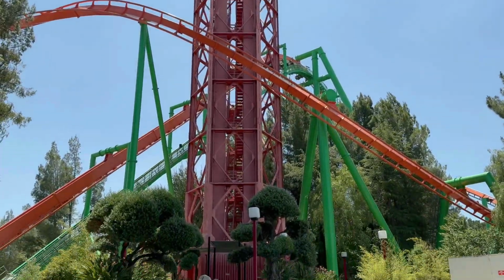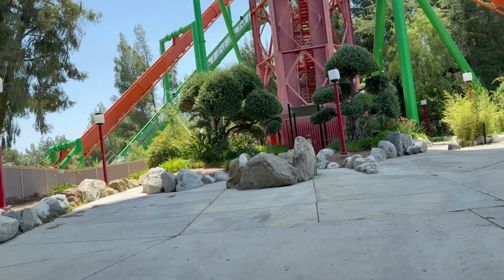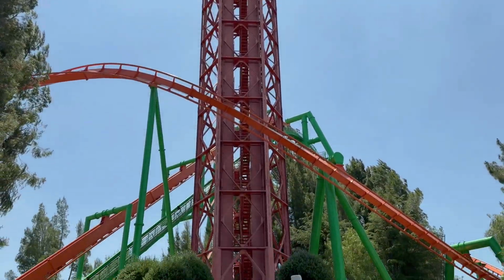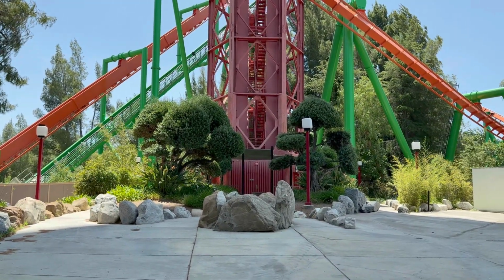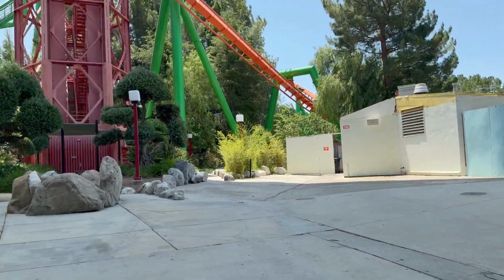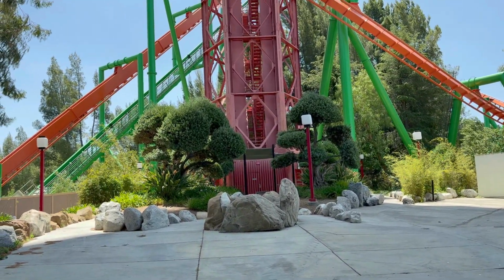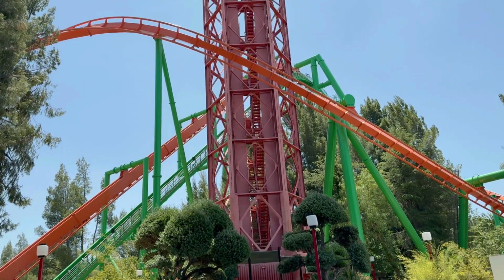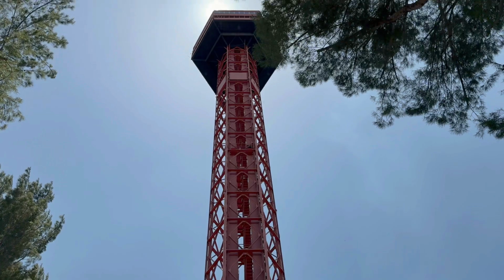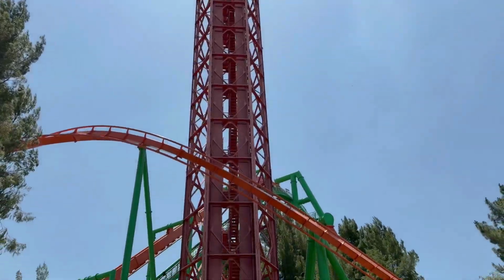Oh, hopefully one day they reopen this bad boy. And it is nice to have sky towers at parks to give yourself a break and give yourself some nice views. There have been rumors swirling around that they're gonna make the investment to bring the elevators up to code, but really haven't heard anything, so time will tell.